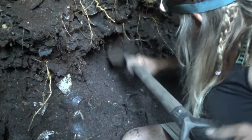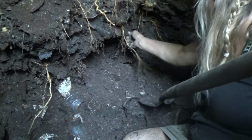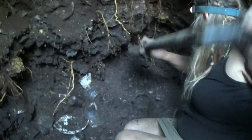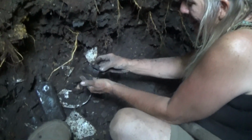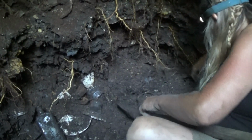You can't ever go wrong with looking in the back dirt sometimes. But that's all right. We can just sit here and sift it when we get old. Okay, here we go. There's a bottle. Oh boy. No name on it, is there? Nice big old druggist, about a 16 ounce druggist or something. Lots of little things in there, isn't there?